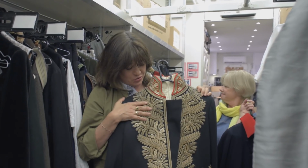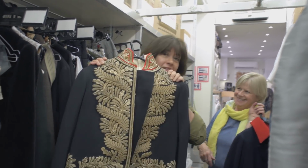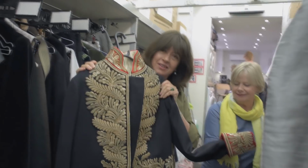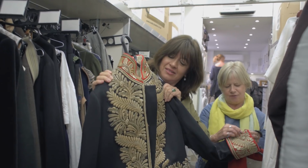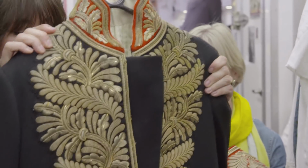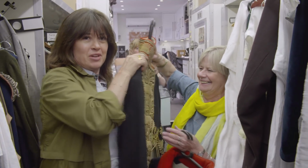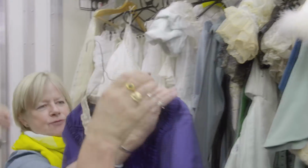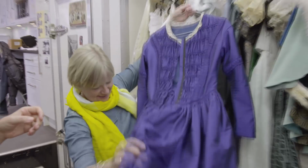It was designed by George III, and boy, is it heavy. I mean, it really is heavy. Because it is all real metal. It's real. Tiny twirly bits of real metal with a thread through. It's like wearing chain mail. It's incredible. So this is the wonderful violet dress we made for her for a special trip. Oh, that is gorgeous, isn't it?